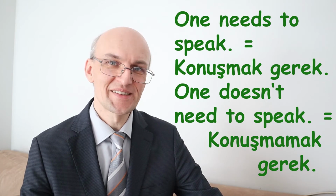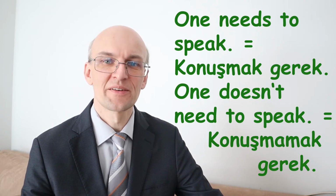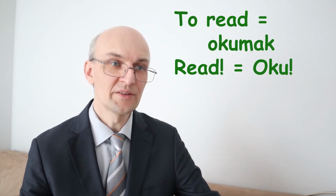So all the tenses of the verbs and all other forms will be from these different forms. You don't need to use don't or not or any particles like that. The verb itself will either be the positive verb, like oturmak, or the negative verb, like oturmamak. If you just use the root, it will be the imperative singular. Like you say to somebody, for instance, read, read.